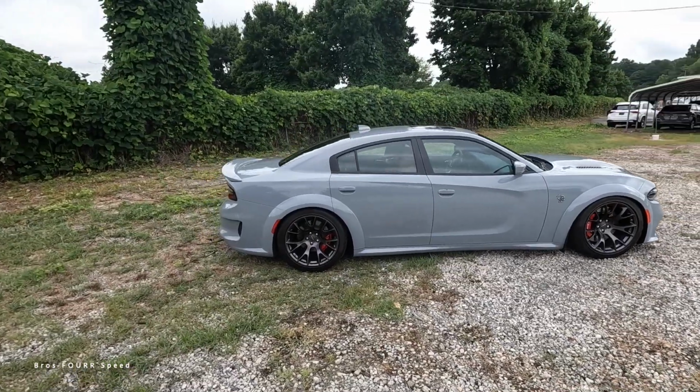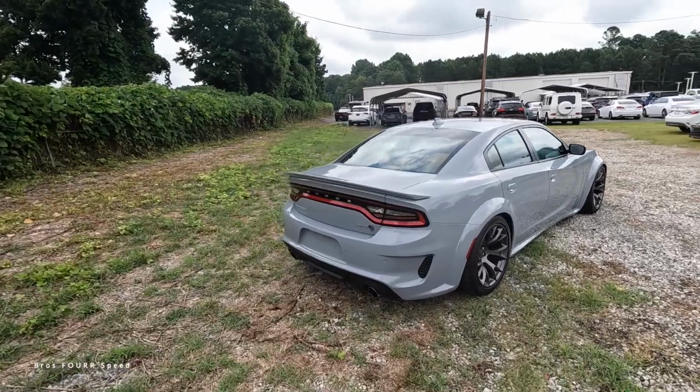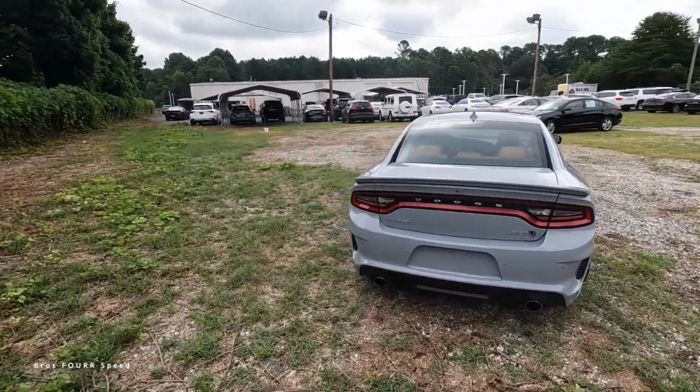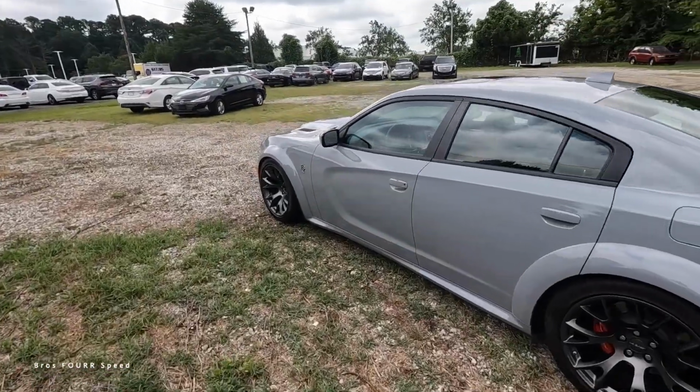So in front of us is the latest generation Dodge Charger SRT Hellcat Widebody, finished off in Smoke Show. These have a starting MSRP right around $83,000.